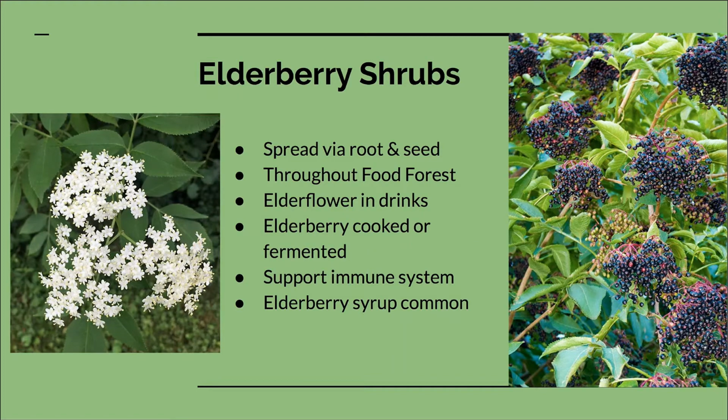And so elderberry syrup you can find at the pharmacy or grocery store. It's pretty common. It's really great for kids going to daycare where they might be exposed to a lot of other diseases. Can really help during flu season. It basically helps to boost your immune system, so you're more likely to fight off the disease, and your cold will only last like a couple of days. You'll get over your sickness much quicker when taking elderberry internally.